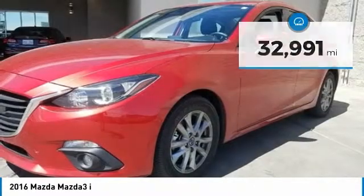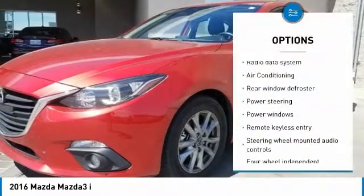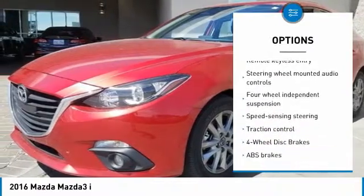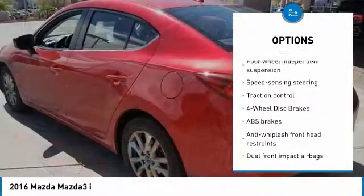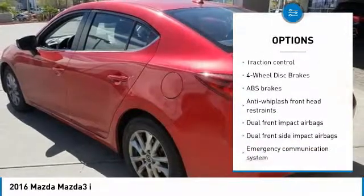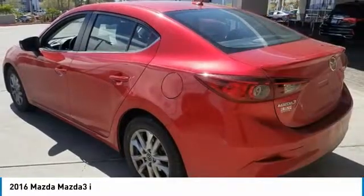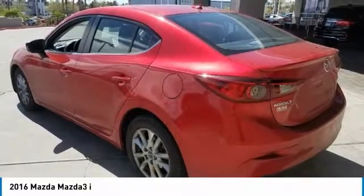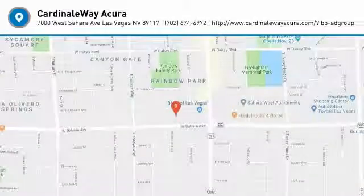Here are some of this vehicle's great options: traction control, dual airbags, air conditioning, alloy wheels, power steering, four-wheel disc brakes, electronic stability control, power windows, rear window defroster, fog lights. Wouldn't you look great in this vehicle? Stop in today and see for yourself.